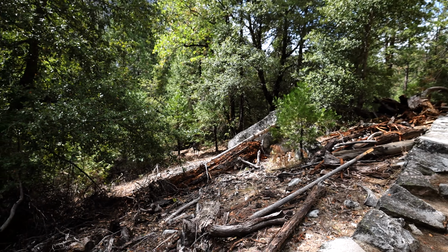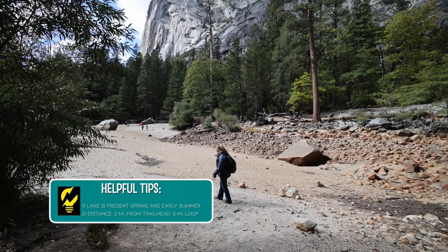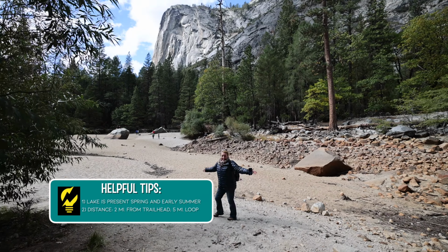The deer just right there. Hi, buddy. Over there. We made it finally to Mirror Lake. Mirror Crater. Look at that view though.